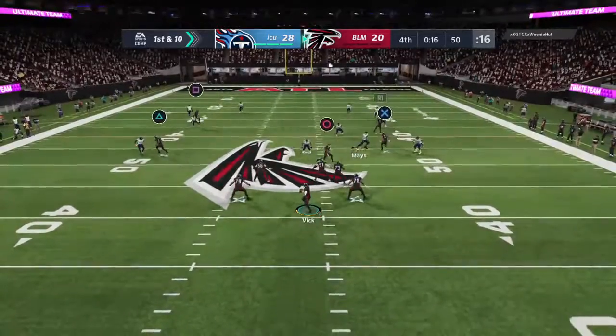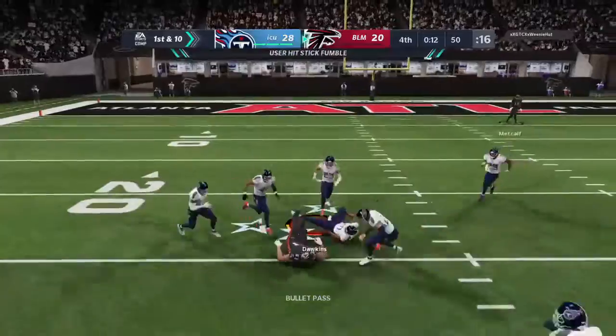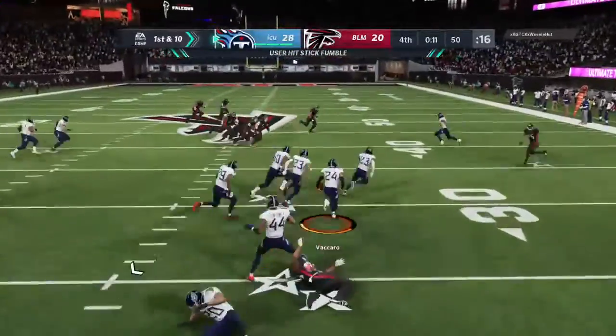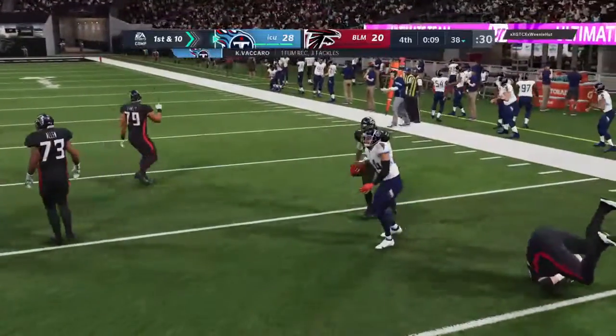Vic now from the 50. Look at this. Big gain, but fumble. It's picked up by the Titans. And this will be returned to right around the 38-yard.